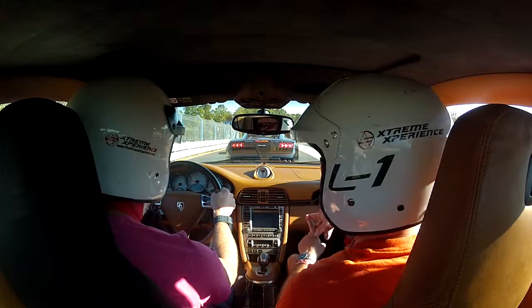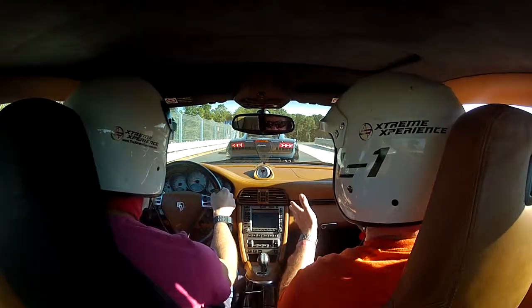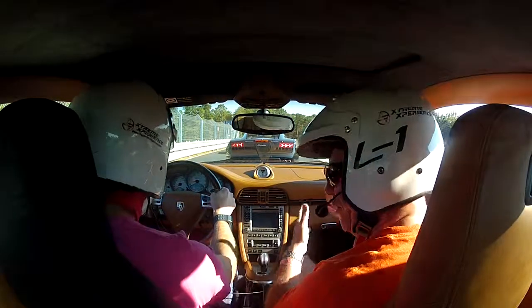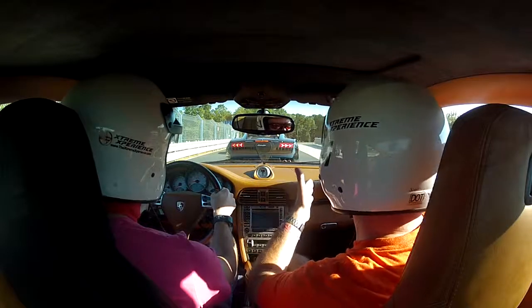You'll notice it's a letter A. Your job is to drive right next to the A's. If you connect all the dots, we'll be right on the racing line. And the racing line is the quickest line. It means we're making the quickest arc through all the corners.